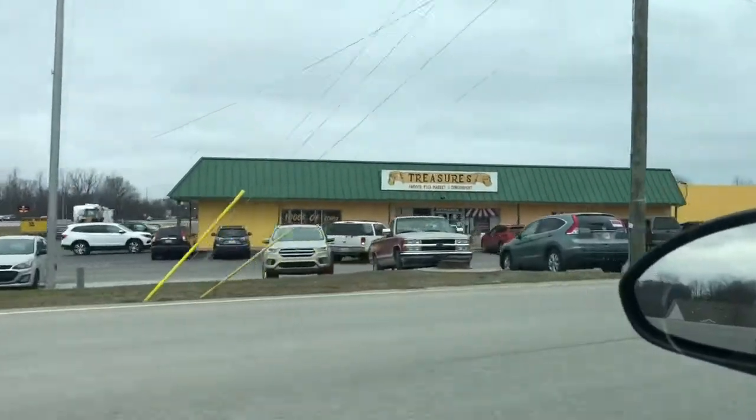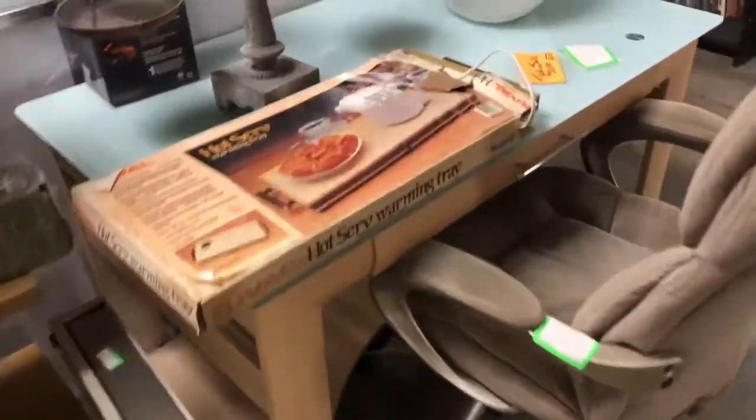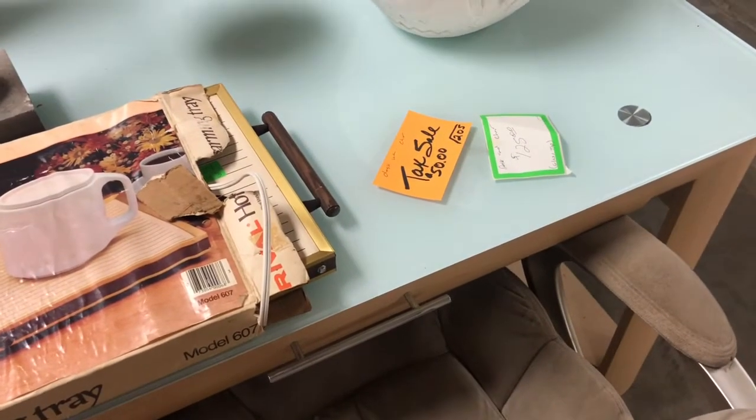I'm on a mission for a desk, so we're gonna hit this flea market. I always buy stuff here and flip it on eBay. Never look for a desk though, so we need to find a desk. It's only 50 bucks.